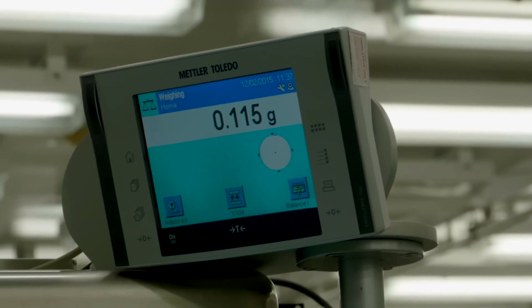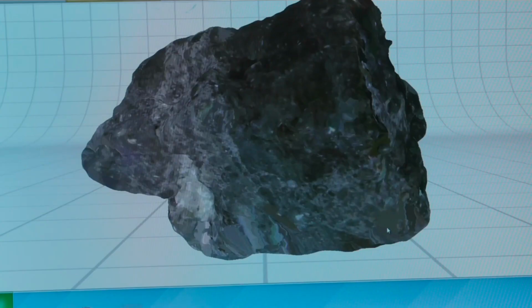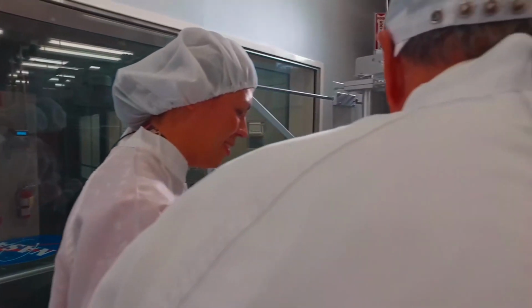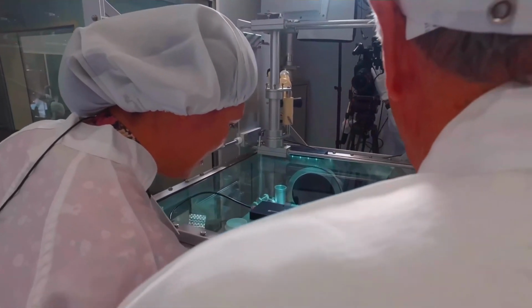So I work in what's called the Astromaterials Acquisition and Curation Office. We just call it the Curation Office for short. So all of the Apollo moon rocks, meteorites, all of our sample return missions from asteroids, from comets, all of those samples come here to Houston, and it's our office's job to take care of those samples and make sure that they're available to the scientific community to study.